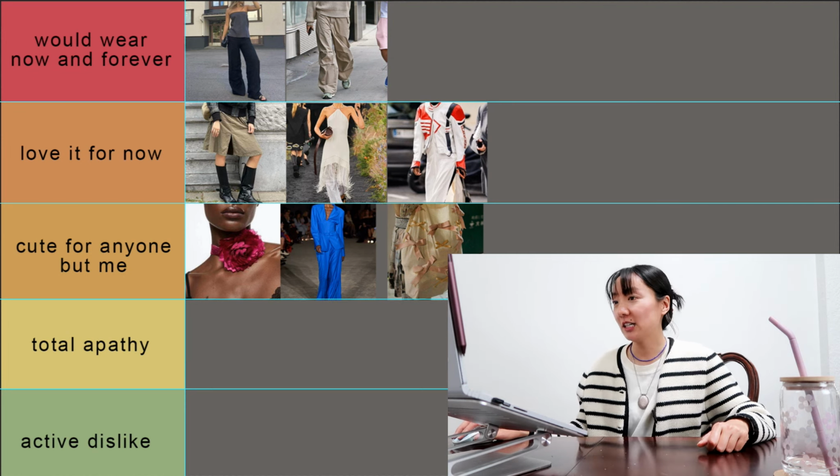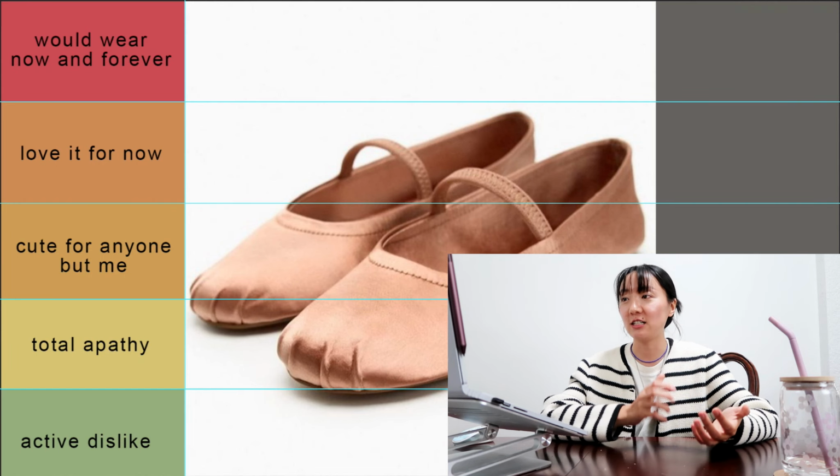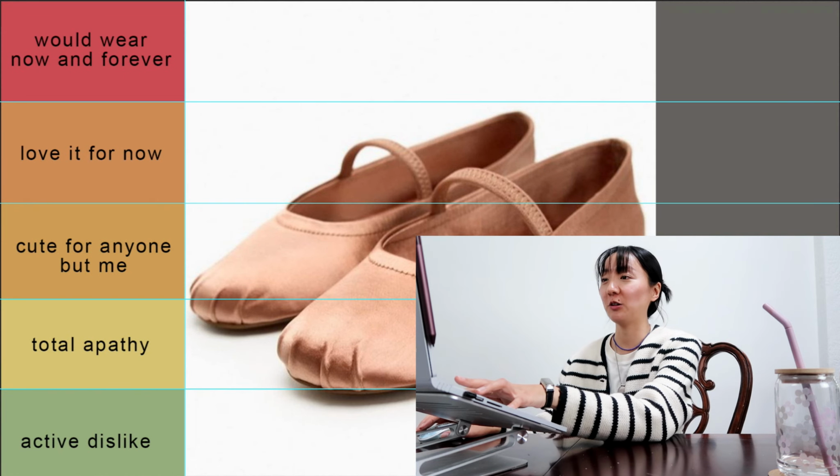The next one is ballet flats, and that's more towards the very ballerina inspired satin feminine trend. I don't really have any feelings toward this one. It's not my favorite or least favorite. If I saw someone wearing it, I would probably style it with any outfit with a different shoe, like a more streamlined leather square toe kind of flat is something that I would prefer. So I'm gonna put it in the total apathy.